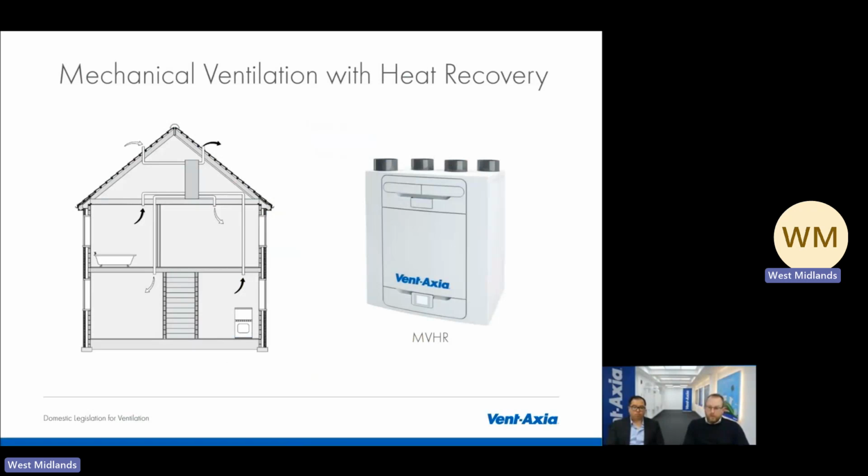We move on to the final ventilation type within Approved Document F, which is mechanical ventilation with heat recovery, MVHR. MVHR is a whole dwelling ventilation system that supplies and extracts air continuously at a low rate, with the option to increase airflow rates for boost as and when required. The unit is typically installed in a loft space or a cupboard and is connected onto rigid ducting, which supplies fresh filtered air to the habitable rooms and extracts stale polluted air from the wet rooms. The unit incorporates a polymer heat exchanger that recovers energy from the stale moist air and tempers the incoming air before it is delivered into the habitable rooms.